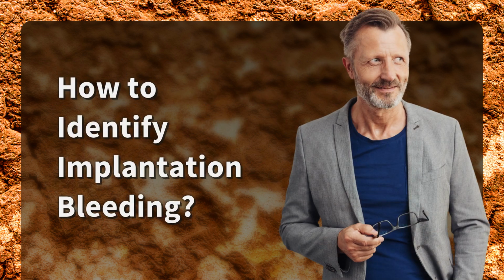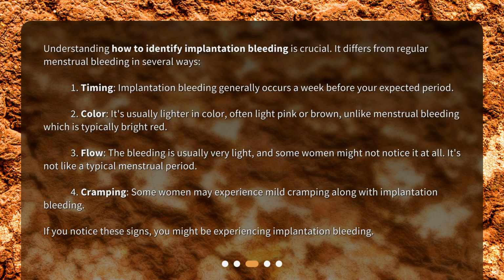How to identify implantation bleeding? Understanding how to identify implantation bleeding is crucial. It differs from regular menstrual bleeding in several ways. 1. Timing. Implantation bleeding generally occurs a week before your expected period. 2. Color. It's usually lighter in color, often light pink or brown, unlike menstrual bleeding, which is typically bright red.